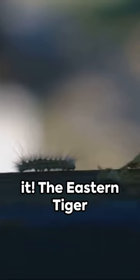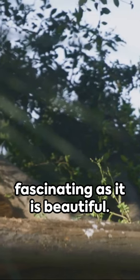And there you have it, the Eastern Tiger Salamander, a creature as fascinating as it is beautiful.